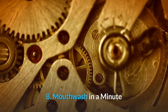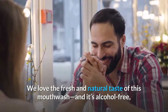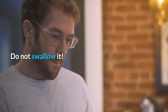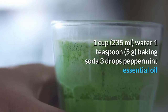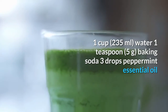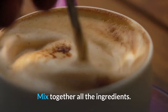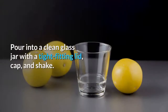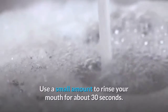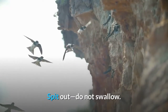8. Mouthwash in a minute. We love the fresh and natural taste of this mouthwash, and it's alcohol-free, unlike so many off-the-shelf products. Do not swallow it. 1 cup (235 milliliters) water, 1 teaspoon (5 grams) baking soda, 3 drops peppermint essential oil. Preparation and use. Mix together all the ingredients. Pour into a clean glass jar with a tight-fitting lid, cap, and shake. Use a small amount to rinse your mouth for about 30 seconds. Spit out, do not swallow.